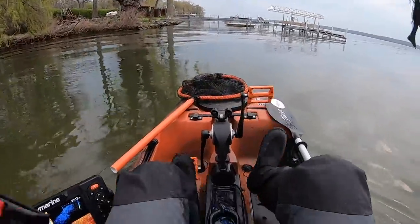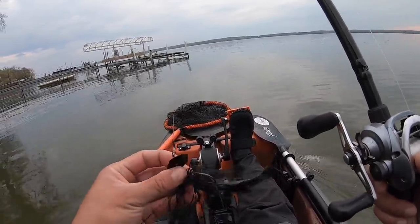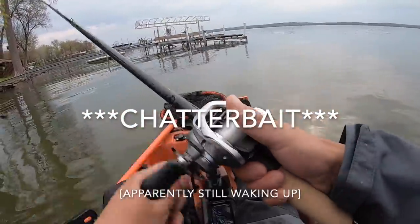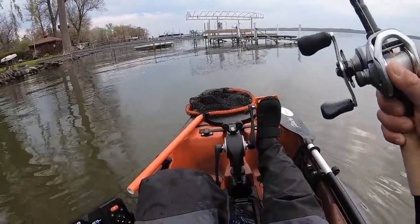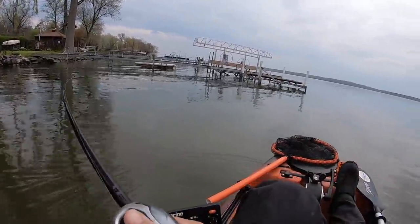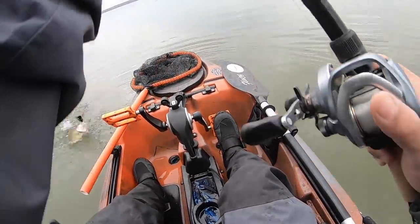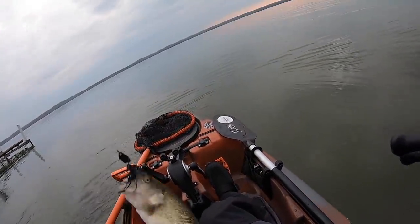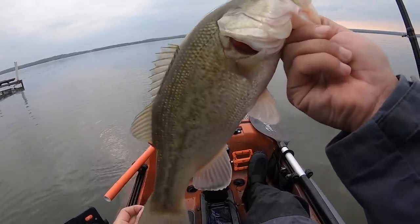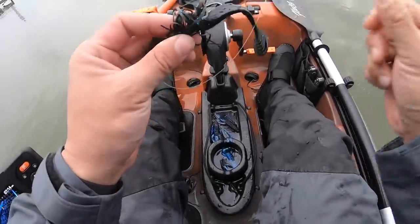All right, water is kind of dirty. These fish should be pre-spawn right now. One of my absolute favorite baits for pre-spawn, if I had to pick one, black and blue Senko. Oh my God, are you serious? That worked out nicely. What do they say, bad luck to catch one on the first cast? That's a pre-spawn fish right there too, even though it's tiny. And this is what we've been seeing here in New York. Good start, right?